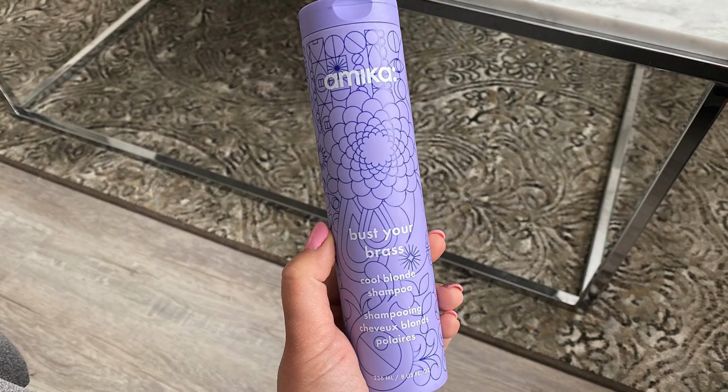And this is the Amika Bust Your Brass Cool Blonde Shampoo. This is one that has a bit of a fragrance to it. Let's see. Yeah, it smells like purple shampoo, basically, with a bit of sweetness to it. So it does have a bit of a fragrance for sure. But this is something that I have heard some good reviews on, in particular that it's not as drying as some of the other ones. So I will keep you posted on this.